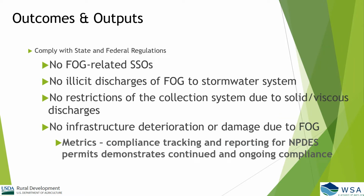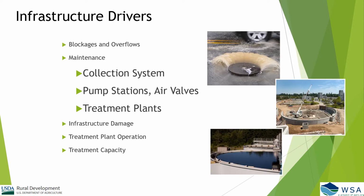Fourth, comply with state and federal regulations. By implementing a PPP, we hope to see no FOG-related SSOs, no illicit discharges of FOG to stormwater systems, no restrictions of the collection system due to solid viscous discharges, no infrastructure deterioration or damage due to FOG, and your FIMS will allow you to track compliance or reporting for NPDES permits, which demonstrates continued and ongoing compliance.